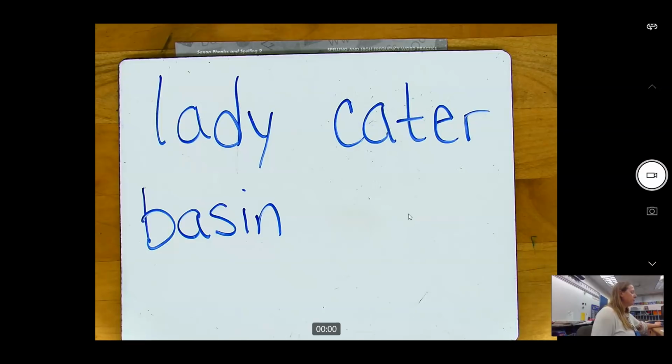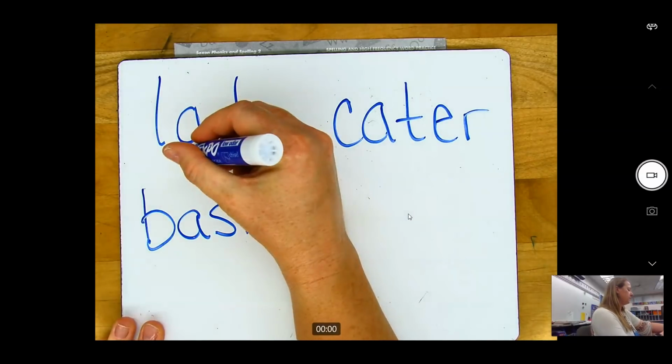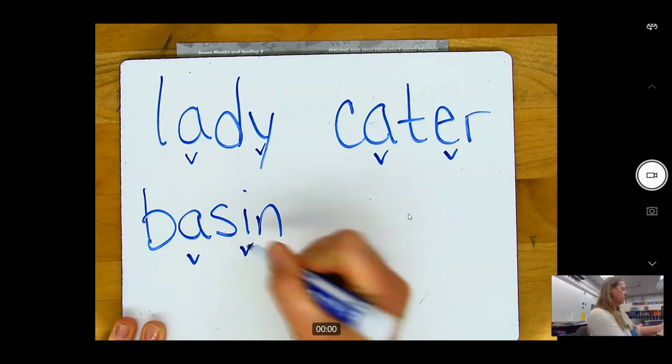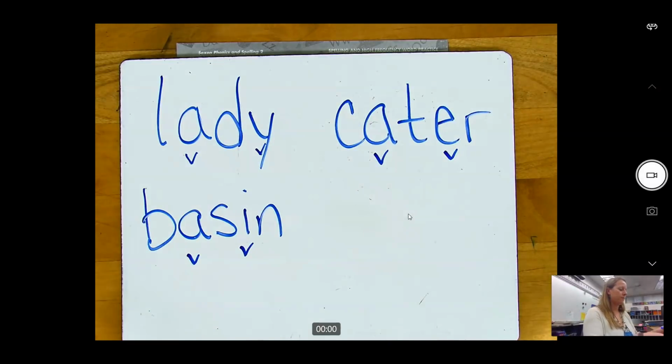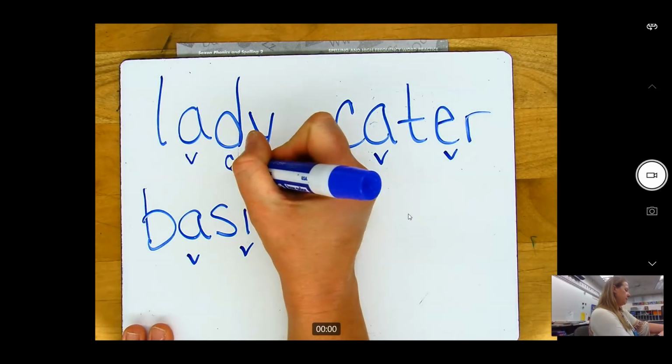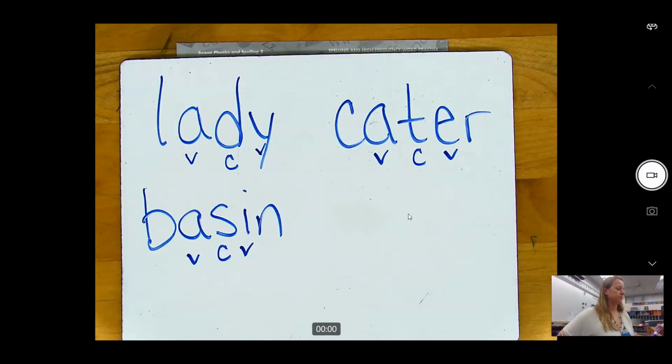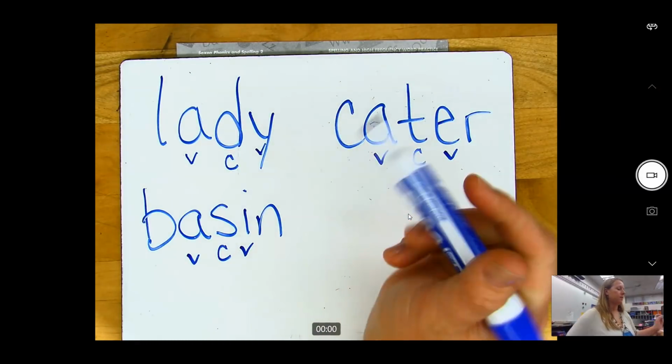Let's write a small V under each vowel. V means vowel. And then what should we do next? Look between the vowels for consonants. I have 1 consonant, right? And then we write a small C under each consonant. And who can tell me the vowel pattern for this word? V, C, V. That is our vowel pattern.